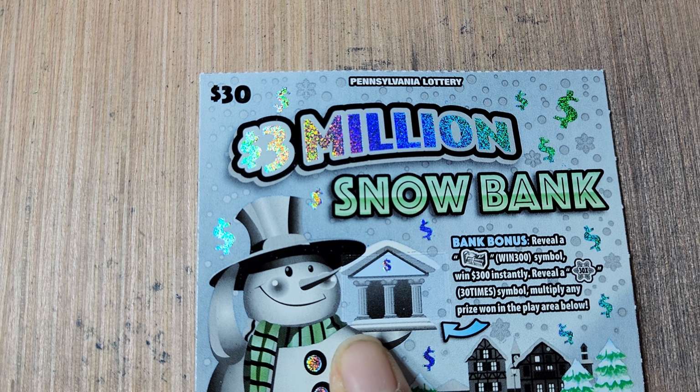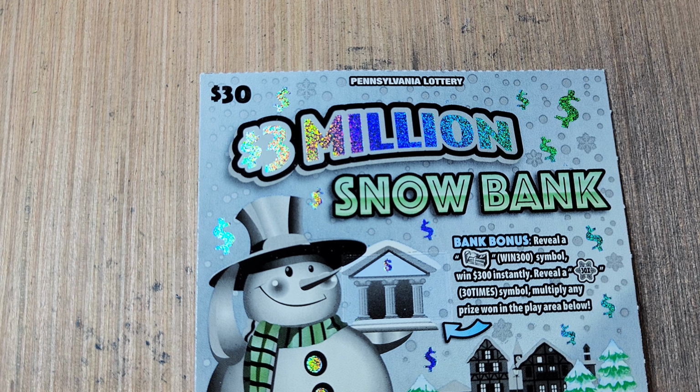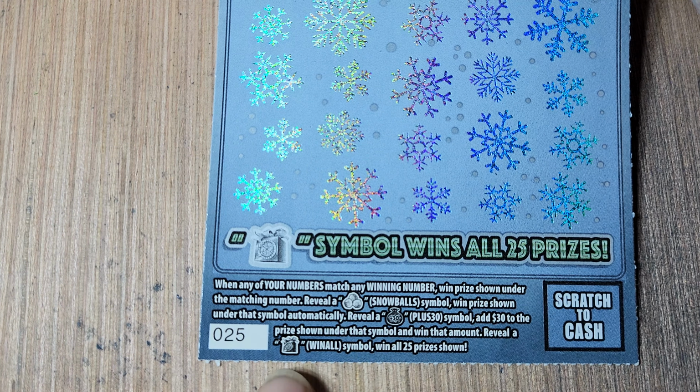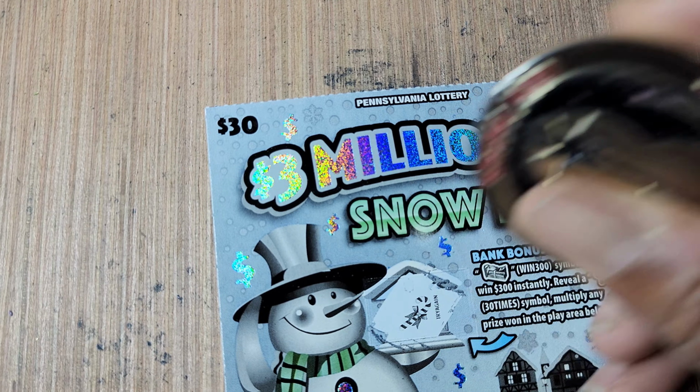All right. Okay, this one we're looking for, I think this is a float note or something like that. 300 symbol, or get that 30X. At the bottom, we need a match. Snowballs, automatic win. The plus 30 adds $30 to your prize. The gift bag is a win all. Odds on these one at 2.94. All right, we got a candy cane.